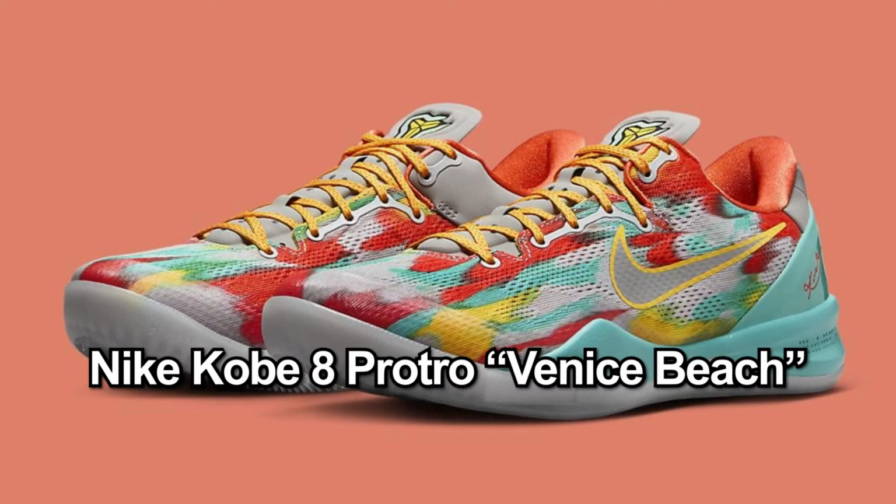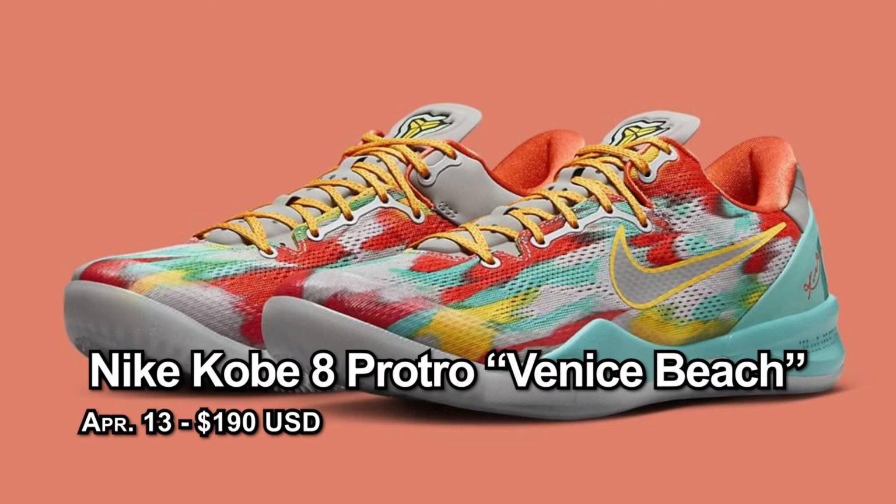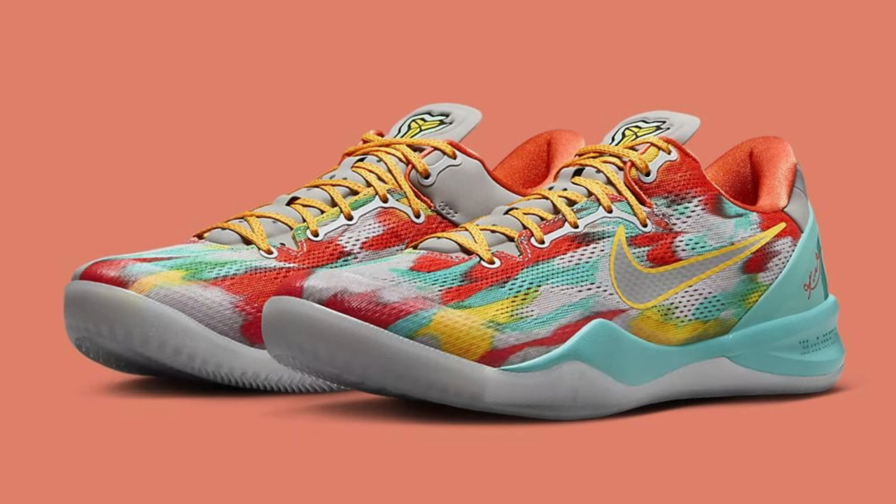Kobe 8 Protro Venice Beach, I don't like that one as much as the other 2, so I have my priorities set for that day. Let me know which one you like the most out of these 3 Kobes.